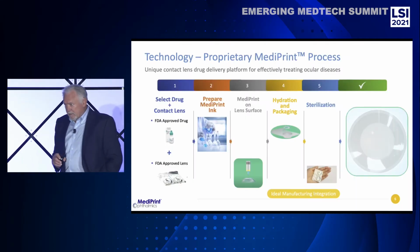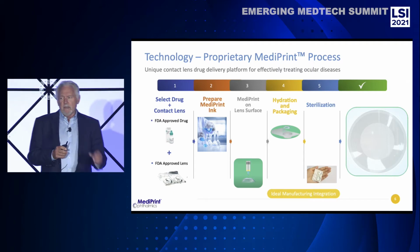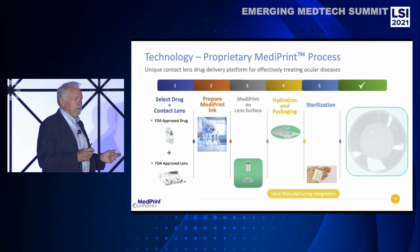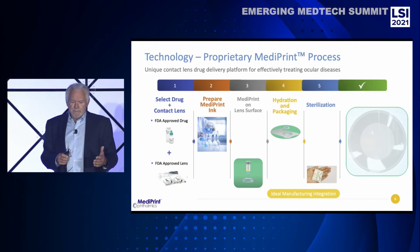So here's kind of the process in and of itself. The first pane is pretty important from a regulatory standpoint. We're printing FDA-approved compounds on an FDA-approved hydrogel lens that's recommended for anywhere from 1 day to 7 days. And depending on the disease, that's how we print.